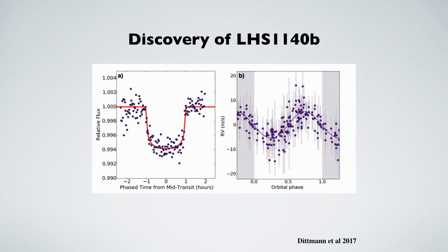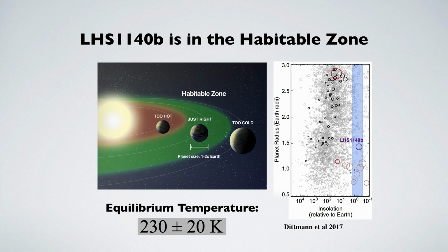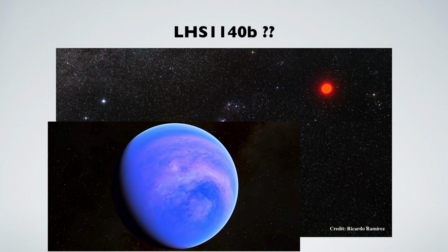The distance that was estimated is a little farther away than the Earth. I don't know if you can see the plot here. The Earth is a blue dot here. But it makes a very good candidate to do transmission spectroscopy, because the next step is to try to study the atmosphere of those objects. So is this planet like an Earth, a super-Earth like this one, or is it a mini Neptune? Or does it have an atmosphere at all?